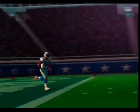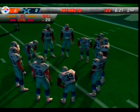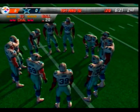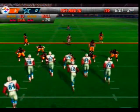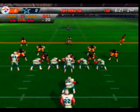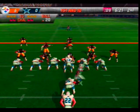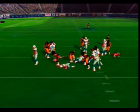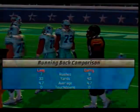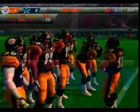Their last drive ended with a 3-and-out as the offense comes out onto the field again. Ball on their own 20. First and 10. Lang, the deep man. A little misdirection. Bennett is there for the tackle at the 23-yard line. Now let's have a look at what our runners have done up to this point.